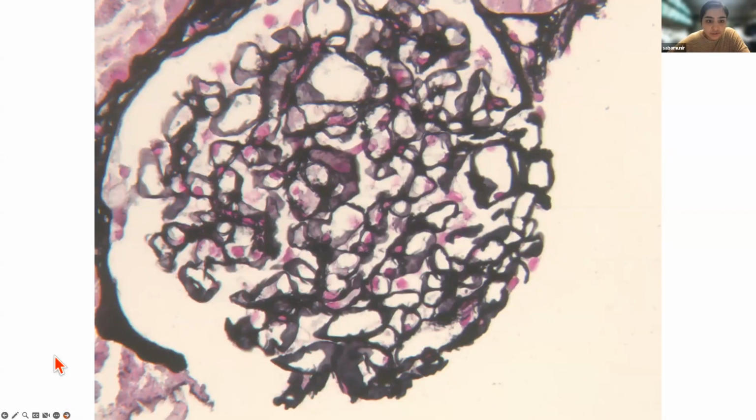So this is our Jones stain, silver stain. The capillary loops look nice and open. I'm looking for any spikes or holes throughout, and I don't see any, so it looks pretty well intact as well. Yep. So David, right in the middle, the other marker for those that don't know of amyloidosis is the so-called eyelashes.